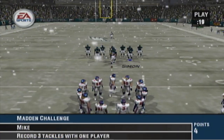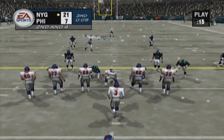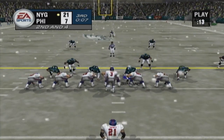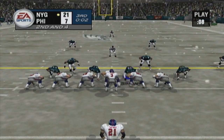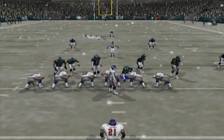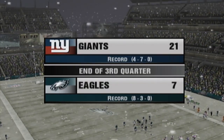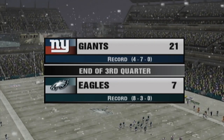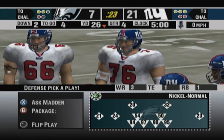Philadelphia comes out in their nickel package. 26-yard. Set. Bust his grill. So we've reached the end of the third quarter with the Giants ahead of the Eagles 21-7. The teams are set for the fourth quarter of play.